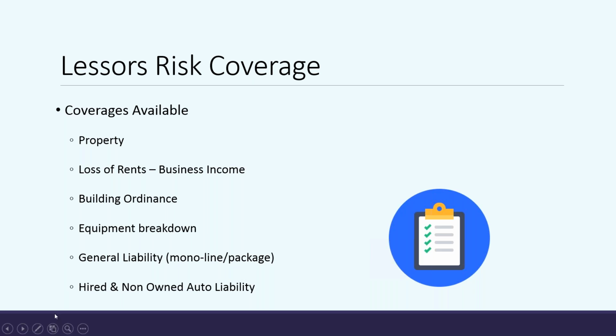I see we have a question. Is loss of rents always 12 months or is more available? I do have the option with some of my markets to do 18 months and 24 months for the business income. And then another coverage to consider under the liability would be hired and non-owned auto.